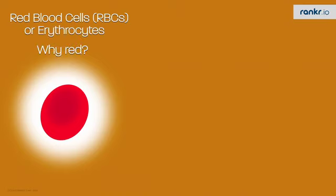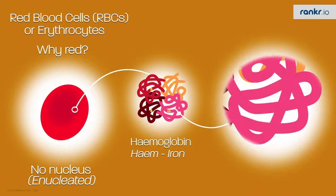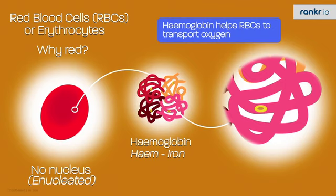Now, why are these cells red in color? Well, the basic characteristic of human RBCs is that they do not have a nucleus. Yes, they are enucleated cells. Instead, they have a sponge-like matrix inside, which is called the hemoglobin. As the name says, heme means iron. The protein chains have iron embedded inside them, and it is this iron that imparts the red color to the cell. Now, the presence of hemoglobin makes it possible for the RBCs to transport oxygen, because the iron in the hemoglobin binds to the oxygen molecules, helping in delivering them to the required cells.